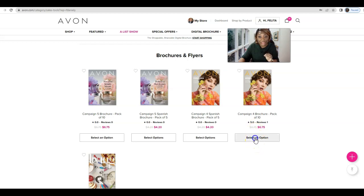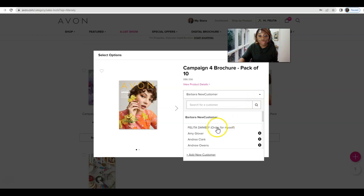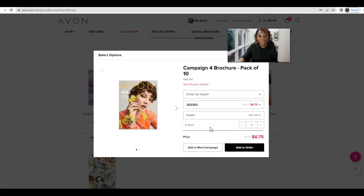So we're going to select an option right here. We want to select English. If you're English, of course, English. If you're Spanish, put it under Spanish. Okay. Now we're going to change it from Barbara New Customer to our own name. So I'm going to change it right here to Order for Myself. Okay. Or if you want to name it Business Tools, and that way you'll kind of keep everything separate and you'll know what your business tools were from your personal order. You can do that as well.